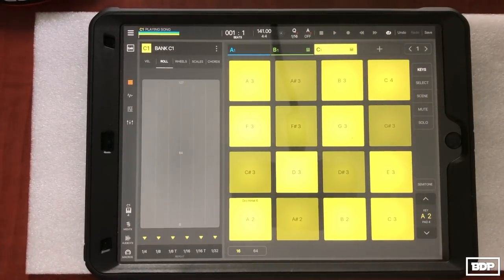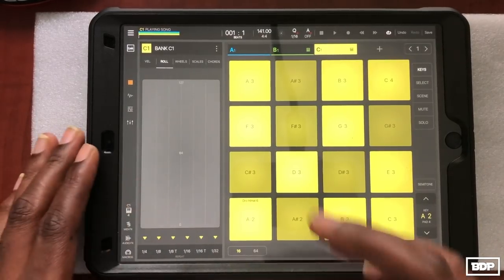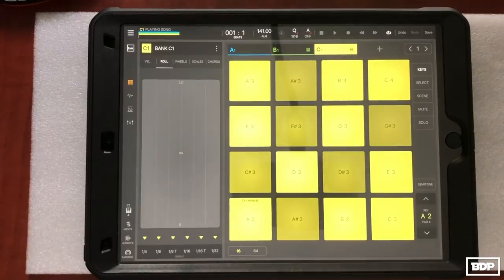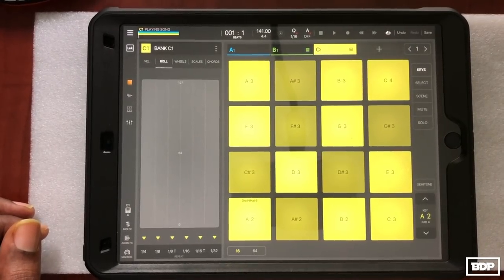All right, that was very, very simple. As you can see, you can change the velocities on here as well. So if I want to do it at lower velocity, it's just super easy. Okay, now we're going to add a bass.